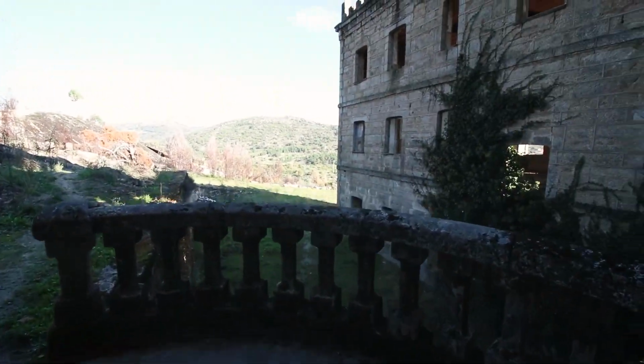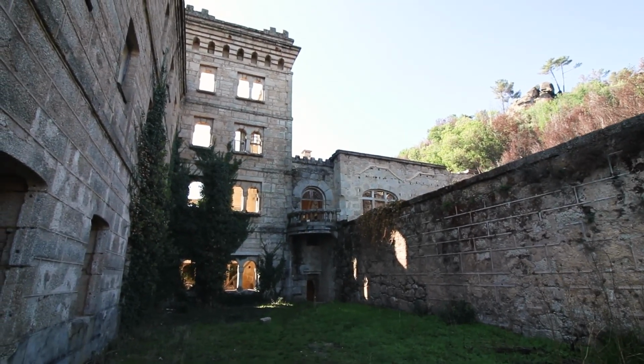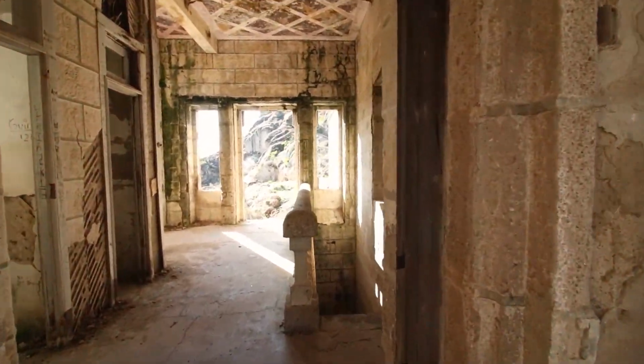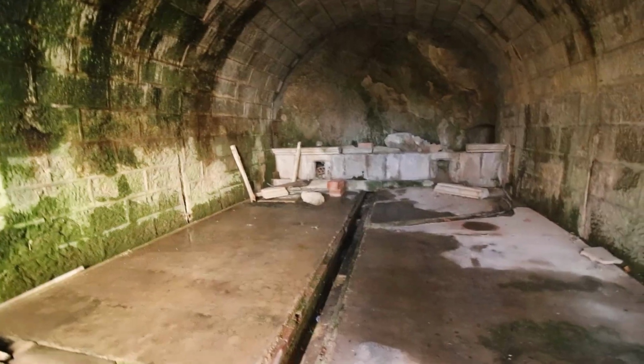From this side, you can see more of the building. And like I was saying, I think these are rooms, but I'm not sure, because I don't know where the spout was. But let's go down here. Because I think, I'm not sure, but I think this is the fountain. I'm probably right.